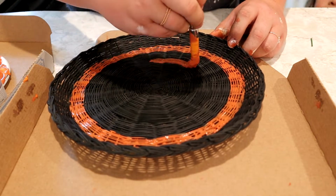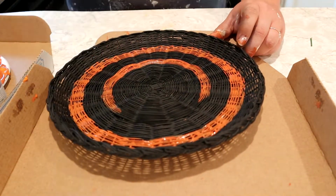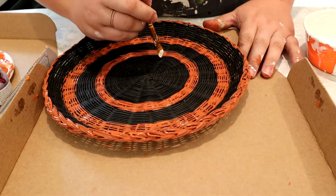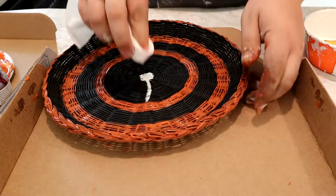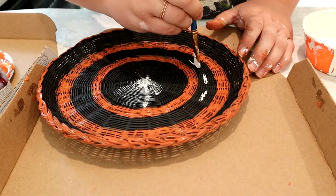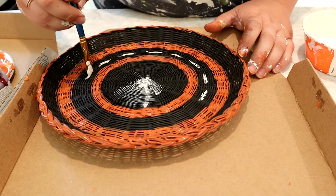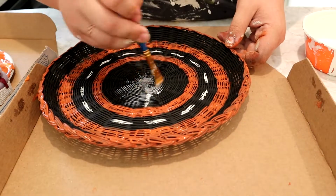So I'm doing some circles, and I just kind of played around with it to see what I thought looked good. We're doing some white too. I didn't like the way that turned out, so then I go back and make the whole thing a gray color by mixing the black and the white.